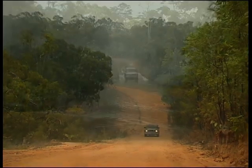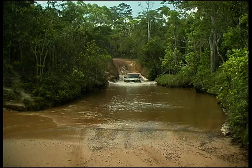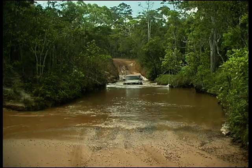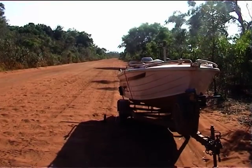From this point on, the roads to the Northern Peninsula deteriorate significantly. There's two to choose from. One's the old telegraph track with its numerous water crossings and their steep embankments, or the new Peninsula Development Road, which tends to be more corrugated.